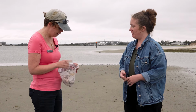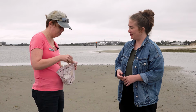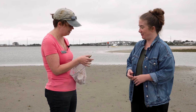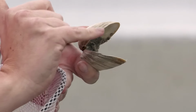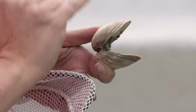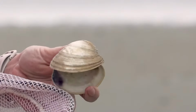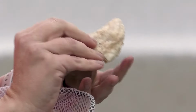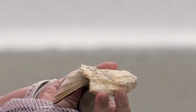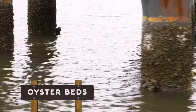So the most common style shell you're going to see out here is going to be a bivalve, a creature that has two shells. They live on the inside and they're able to open and close these shells as they need. So this is a clam. Once again, you can see those beautiful rings kind of indicating how minuscule he was when he started and then as he grew. But then another very common one, probably the most common you're going to find in our area, is the oyster shell that's going to be out here. And what's cool about them is they are bivalves and they actually will live on top of each other.